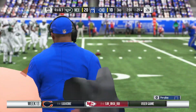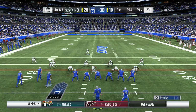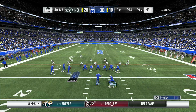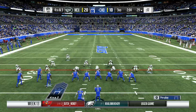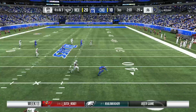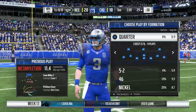Now the offense is not leaving the field. They're going to stay out and go for it on 4th and 3. Detroit! They're going to try and throw. And it is incomplete. So certainly an interesting call there to go for it.